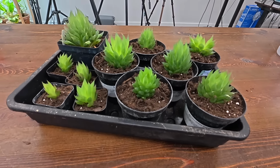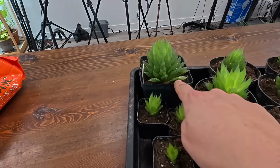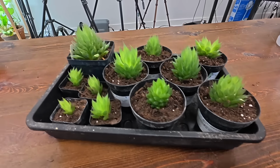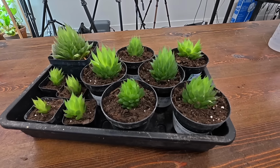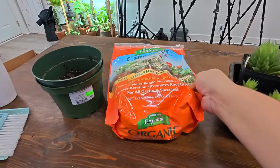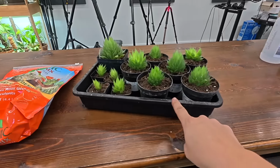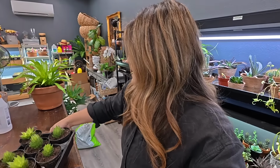Look at all those. Can you believe that all of those came from this one container? That's just amazing to me. So now we essentially have 10 free plants, right? Because when I bought it, it was just 1. And now we've got all these babies. I just love that. Now, just point of reference, this is a 4 dry quart bag. There was a little bit left in this bag. So it took 1 full bag plus a little bit left in this one to do all of these and our ponytail palm. I feel like that stretched nicely.